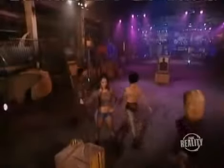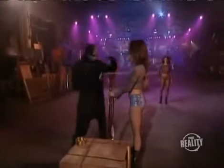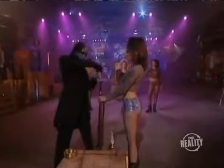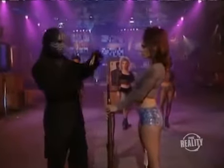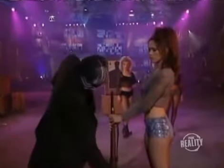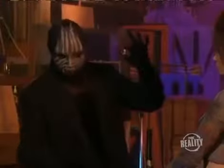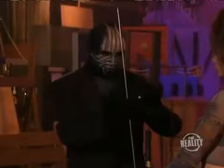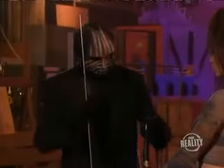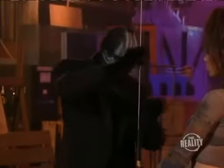Now the masked magician will attempt one of the world's most dangerous illusions, catching a speeding bullet in his teeth. He begins by loading the rifle with gunpowder. A warning, please do not try this very dangerous trick at home. 11 magicians have died attempting this illusion. I hope tonight doesn't make it an even dozen. Now for the bullet. He drops it into the barrel and packs it down tight.